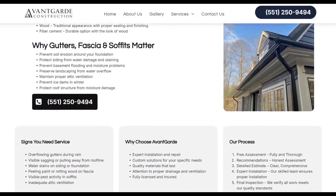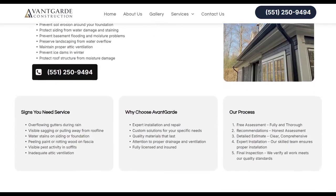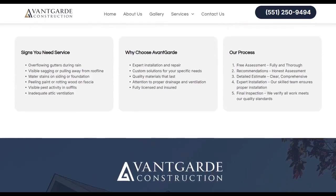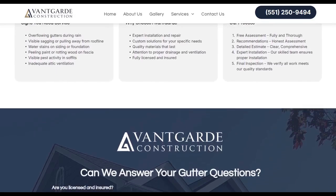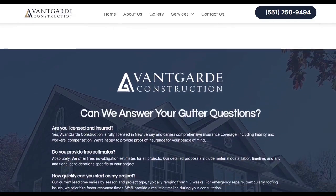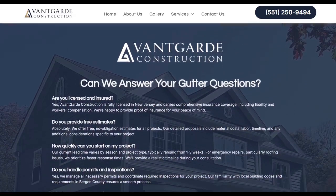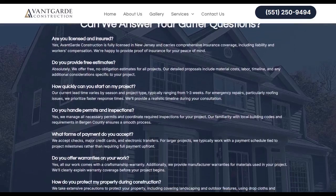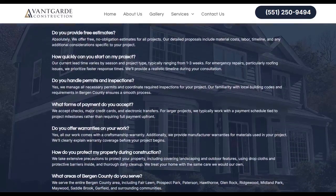Got it. And we mentioned fascia and soffits earlier. They handle those too. Yes. For fascia, installing new boards or repairing old ones, using rot-resistant materials is key there, because it supports the gutter and protects the roof edge. Right. And soffit work is about attic ventilation, mainly. Installing or repairing those panels, often vented ones, to keep air flowing and pests out.